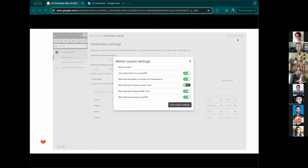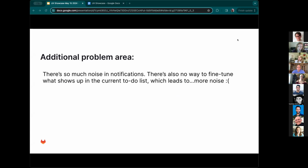And finally, what if we updated the custom notification settings to better align with people's needs, so that they only receive notifications for those things they wanted to receive notifications for and nothing else? So those are the kinds of changes that seem like they might start addressing some of the noise problems that we've identified.